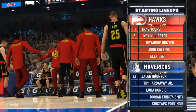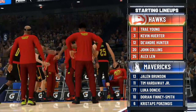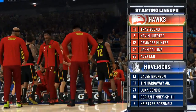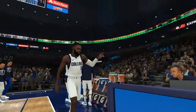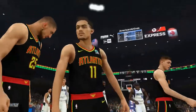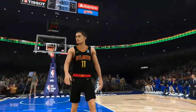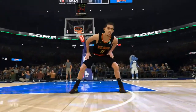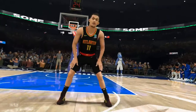And the last two drafts, the Atlanta Hawks aggressively making trades to assemble this roster. And drafting DeAndre Hunter and Cam Reddish, great length and versatility on the wings. You pair that with Trae Young and John Collins, and that's an exciting young core for the Hawks. A look at Atlanta's opening lineup. Reddish the 2 with Hunter at the 3. Collins at power forward with Len at center. And it's Young in at the point.